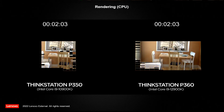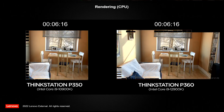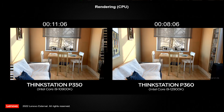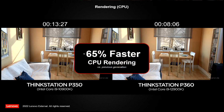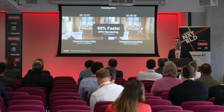This is just a CPU render. And this is just showing you how much faster we have here from last year's workstation on the left to the new 12th gen stuff on the right. The one on the left is still going. I wouldn't shy away from a 13-second render, but when you can do that in 8, that's obviously significantly different. So we are seeing a 65% performance increase like for like. For those of you that do anything CPU-bound, CPU rendering is a good example, that's where time can be very expensive.